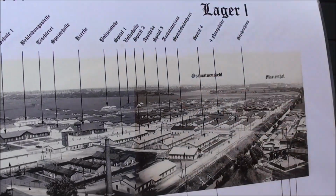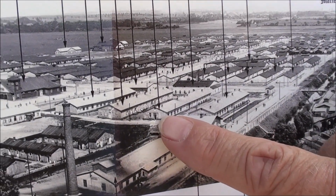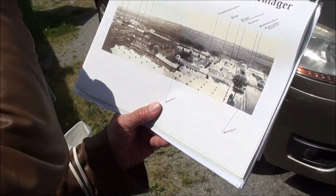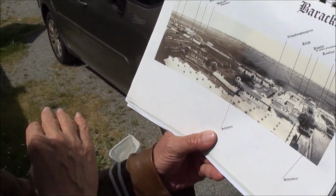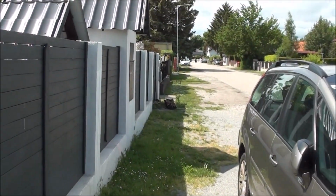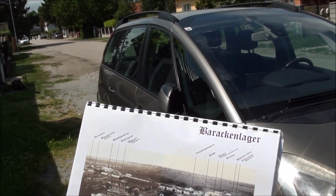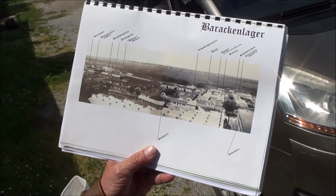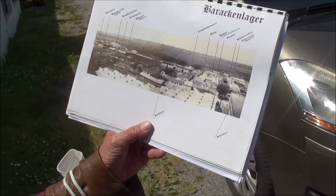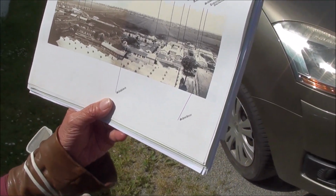This one. It's number 3, the hospital number 3. Okay. But it's a little bit more behind us. You see. The shoe factory. And we will go where? Later. We were close to there already, right? Yes, in the beginning.